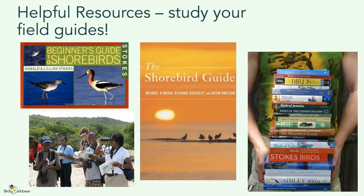If you get into birds, you'll learn that you start to collect field guides. This is just a few of the books that are on my shelf. It's really fun to have different field guides and look through them. Some of them have different photos, different ID tips. So if you're into birds, start adding to your library. They're all really helpful, fun guides to have in your possession and carry with you in the field, study on the side and so forth.